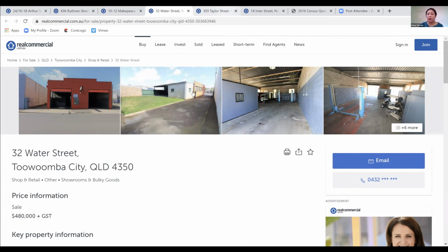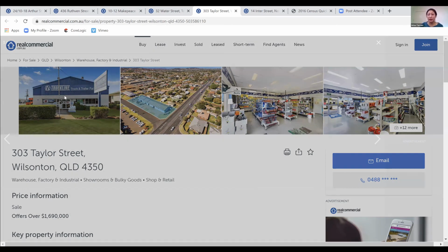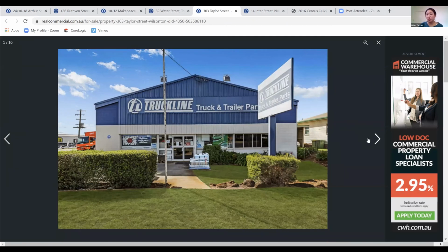From there, if I was to then go into a set and forget, I could buy a property similar to this. Obviously, this is more expensive, 1.69 million, not something that I would buy as a first property. But let's say you wanted to build out a $10 million portfolio, then definitely this is somewhere you want to consider down the line. Now, this property actually has a short lease, so it's not suitable for us as such, but I want to show you the format of it.